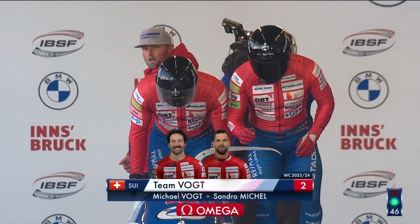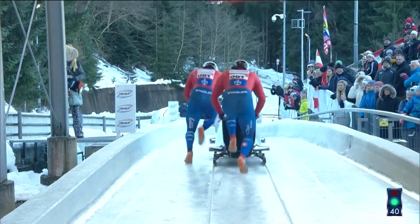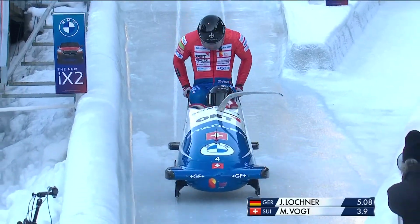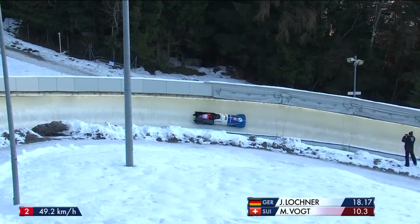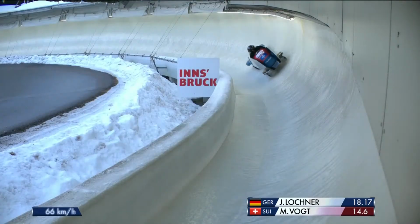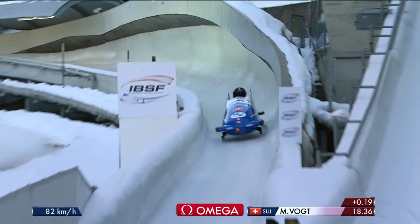Mickey Vogt next up for Switzerland with Sandro Mickel. Well, Hansi Lochner's just broken the track record and moved the bar a little higher. Let's see what the Swiss have got. He won last week in La Plagne when first heat leader Hansi Lochner made a mistake at the start. 5:15, that's another quick getaway for a man who's still not pushing 100%. 5:15's a great getaway. He's nursing a little niggle in his back, Mickey, but he's gold medalist from last week. That'll again have set a new mental barrier.